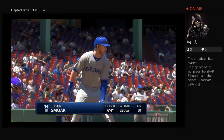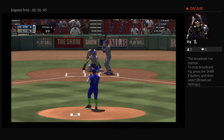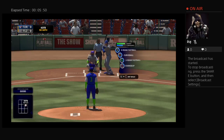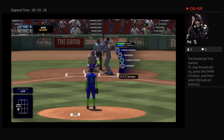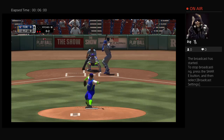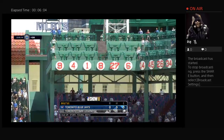2 down. Here's Justin Smoak now. First chance for him here in the top of the first with nobody on. In there, 0-1. And he watches a called strike at the knees. No balls and 2 strikes. And he comes back with a fastball. Strike 3 called, and the inning is over.